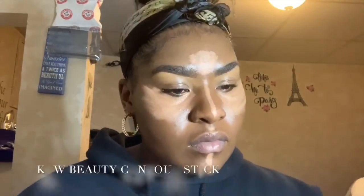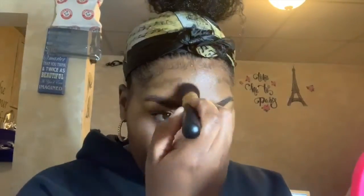I'm highlighting with the Kim Kardashian highlight stick, and I also contour with it as well. And honestly, I love this contour highlight kit sticks or whatever it's called. I really do like it. The only thing I don't like is that it's very breakable. No, that's not the word. It's fragile. So you have to be very careful. My highlighter stick, I did break it a little bit, but my contour stick is still fine. But yeah, it's very fragile. That's the only thing I don't like about it.